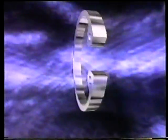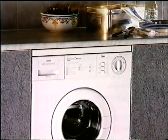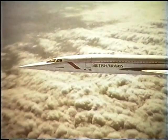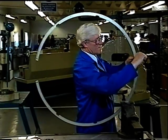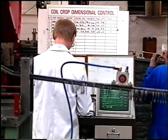Circlips are precision spring steel rings designed to act as retainers, keeping larger components in position and holding complete assemblies together. From basic products we meet throughout our daily life, such as door handles, cookers, washing machines and lawnmowers, to the sophistication of the automotive and aerospace industry, circlips are at the heart of every manufactured object with a moving part. With such a vast range of applications, sizes and performance characteristics, it would be impossible to expect one company to be able to produce such a wide range of components. That is, unless you were talking to Ellison Circlips.